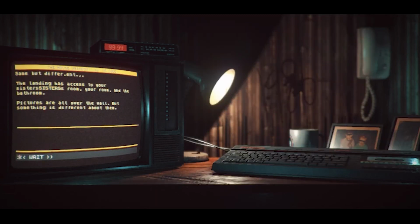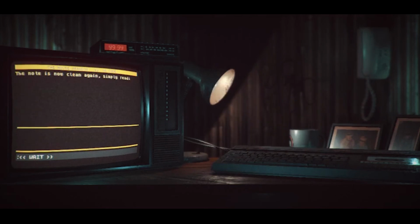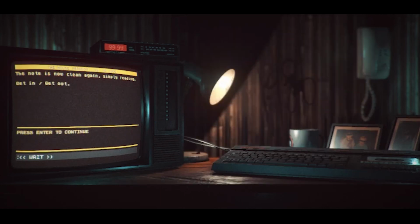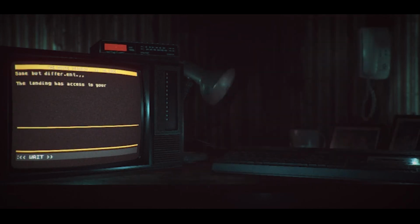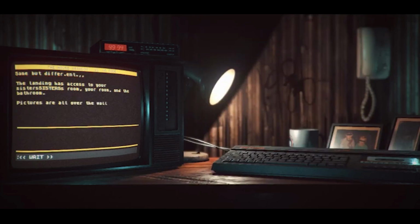Okay, look at note. The note is now clean again. Simply reading. Get in, get out. So weird. Okay. This is so weird, but it's so good. I love it. Okay. I'm really scared. I'm equally scared and equally excited to see what happens when we go to our room. I'm kind of bracing myself for a jump scare.